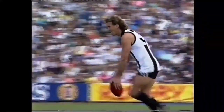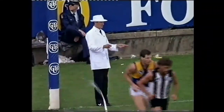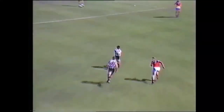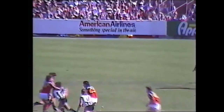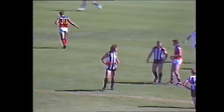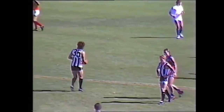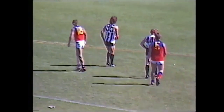Tuddenham bursting through the centre of the ground there and kicking it long to Daicos in the forward line. Daicos, unlikely to miss, he has it. Further afield, coming upfield will be Russell. Russell booting the ball in towards centre half forward. Daicos cleverly outmaneuvered his opponent, took the mark, using his body well, pivoted around, and he's marked about 45 metres out directly in front of his adoring fans down there on the Sharon stand.